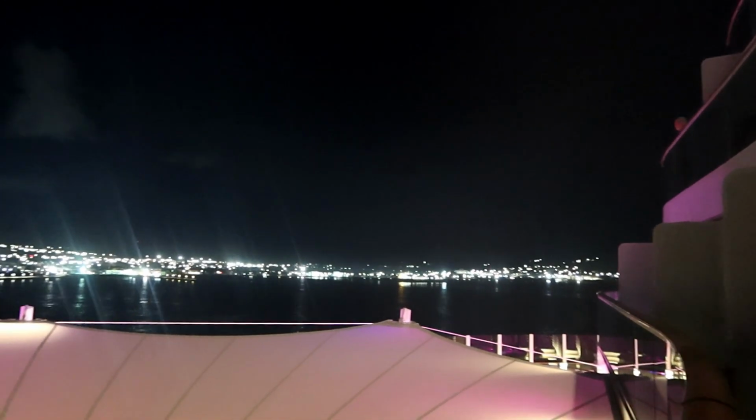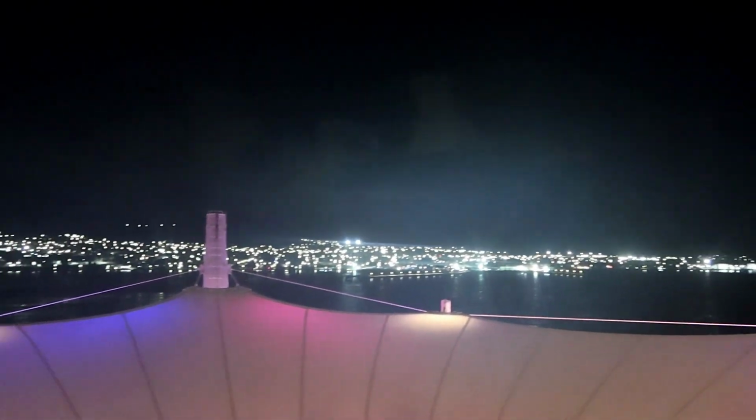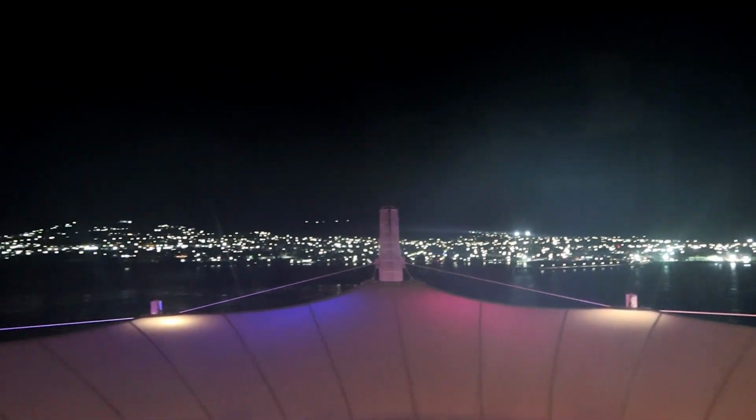So I'm not sure if you can tell on the camera, guys, but me and Adam just quickly ran outside because we looked out from the cabin and saw all these beautiful twinkling lights, and that is the beautiful island of St Kitts and Nevis.